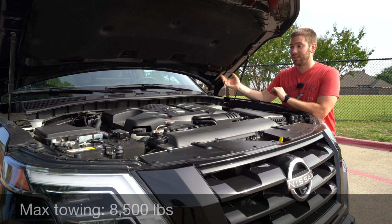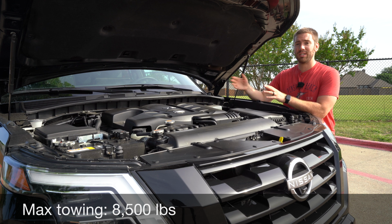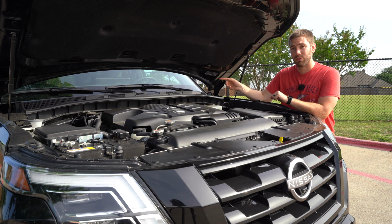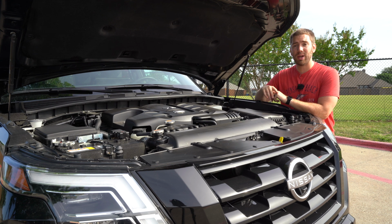It has a self-leveling rear suspension, so you don't have a bunch of squat in the back. You also have an integrated trailer brake controller that you saw under there, and even trailer sway control.